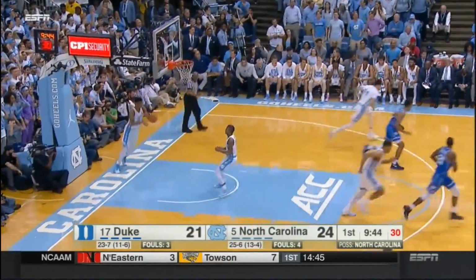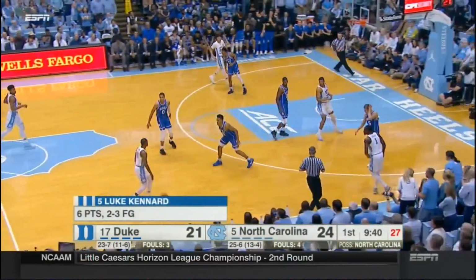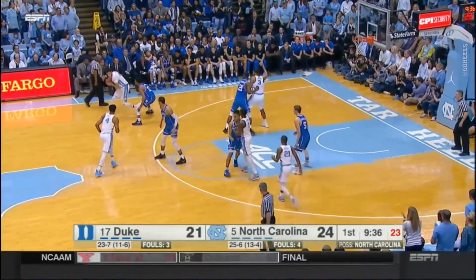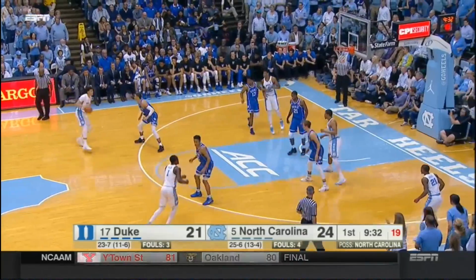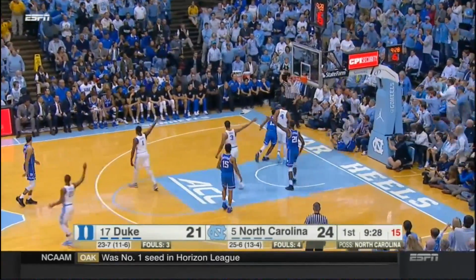Wow. Banked in by Kennard. Talk about a guy who's not hesitating. I don't think he meant to bank that in, but that was a difficult shot over Theo Pinson. If he can raise his scoring average just a little bit between now and the end of the season, Kennard has a chance to be the first Blue Devils.